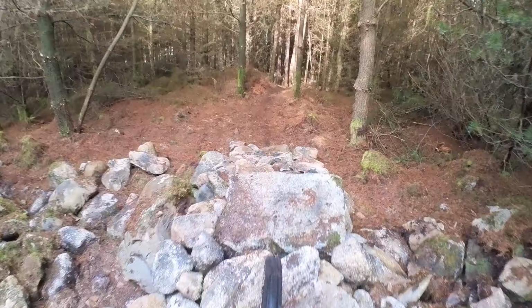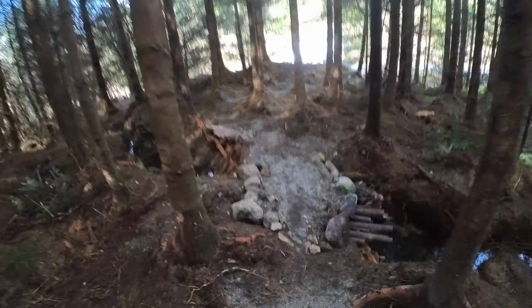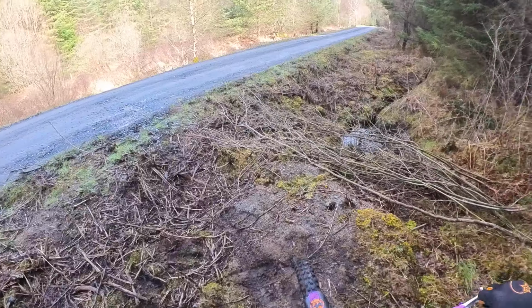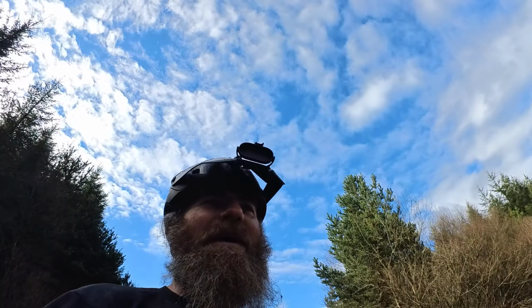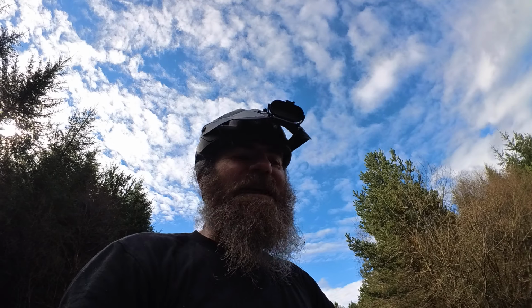Final rock garden. Only a couple more turns now. And there's the finish. One more rock garden to get back out. So I don't know how long that took me. We've now done 5 miles. And what were we? 3.8 at the top, 1.25 miles, 2 kilometres, 1,000 foot.